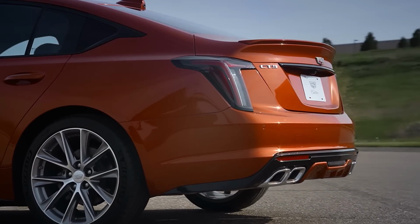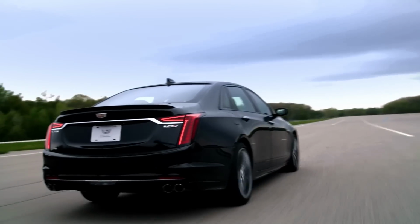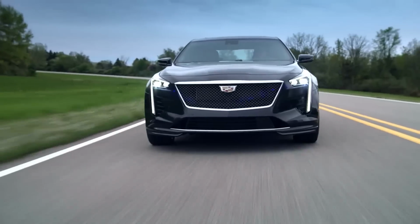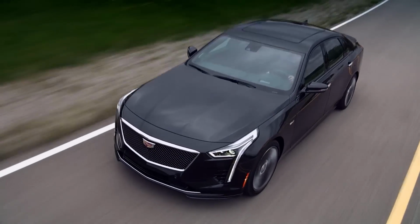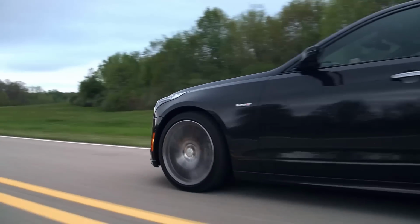And moving down from the flagship CT6 is Cadillac's awesome hands-free driving technology known as Super Cruise. Previously announced and already sold out, the CT6V is the first to arrive this summer with the heralded Blackwing twin-turbo V8 with true V-Series performance of 550 horsepower and 627 pound-feet of torque.